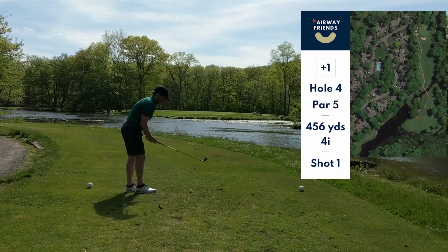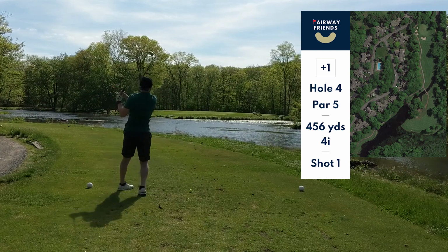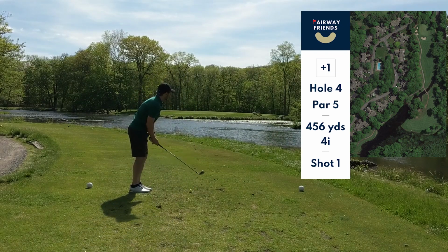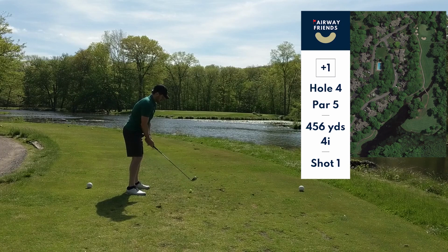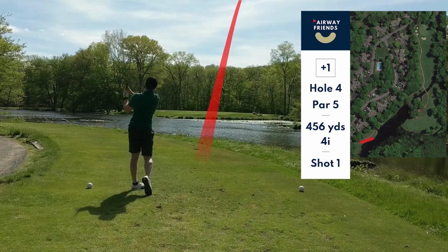Number 4 is a target golf par 5. It doglegs really hard to the left. You have to clear water twice. So I told myself, my game's not super sharp, just avoid big numbers. We're just taking 4 iron right out at that tall tree way in the distance. Unfortunately, 4 iron ended up being a little bit too much, and I'm about to end up behind said tree.